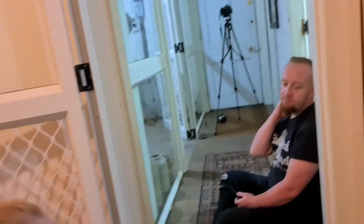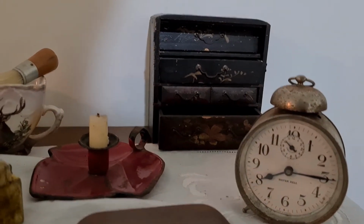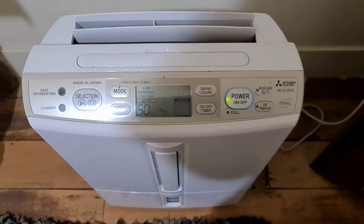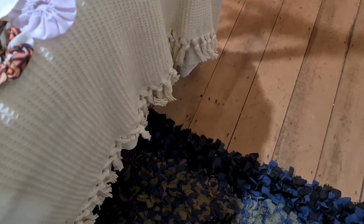There's a clock there. It's not ticking though. Almost sounded like when you get up and springs, like just making a little noise. Dehumidifier here. Yeah.